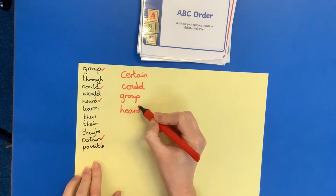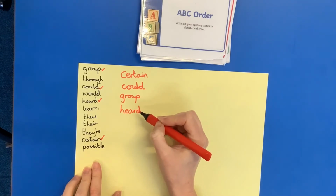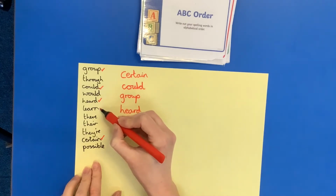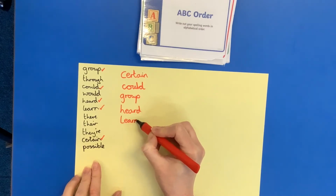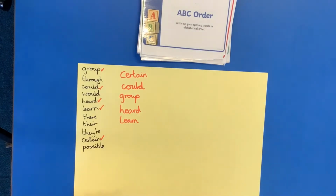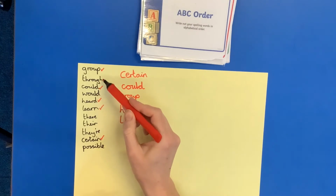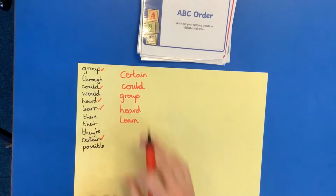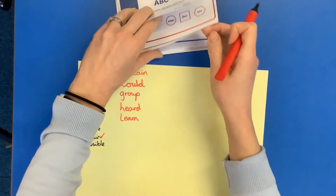That does happen sometimes. So A, B, C, D, E, F, G, H, I, J, K, L. Oh, learn. Okay. And so on until you get all the way down to the end of the alphabet. I think the last word on there, there's lots of T words. I think the last word would be through. Okay, so you can write them out in ABC order. Right, let's get another one.